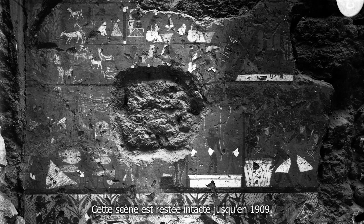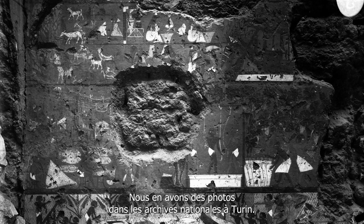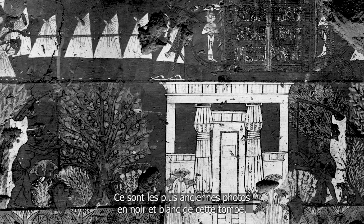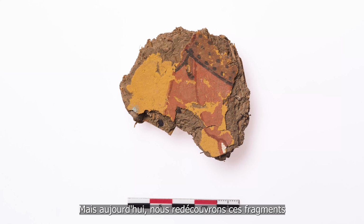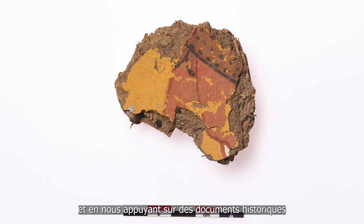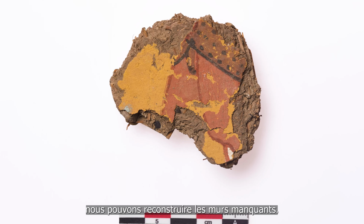And this scene was intact until 1909, because I have photos in the Archivio di Stato in Turin. And in 1913, these are the oldest black and white photos in this tomb, the wall was unfortunately destroyed. But now we rediscovered these fragments again, and also by comparison of the historical documents, we can actually reconstruct this missing wall nowadays.